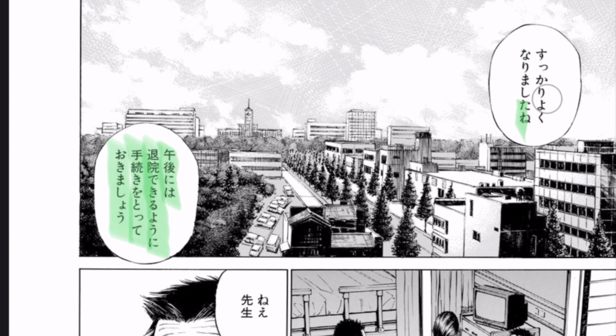So, すっかり良くなりましたね. 良くなる, like to become better. Like, you totally got better. 午後には, in the afternoon, 退院できるように, being able to be released from the hospital, get out of the hospital. 退院できるように, in order for you to be able to. You guys should be familiar with this grammar, なんとかするように, in order to. 手続きを取っておきましょう. Let's go ahead and start the paperwork, start the process. 手続き is the process or the paperwork or the procedure that you have to do.